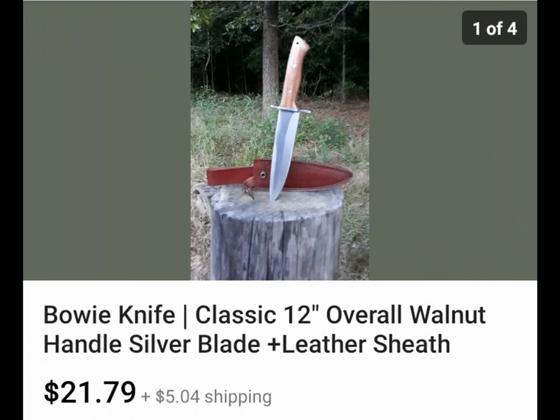Next item is one of these Bowie knives. Sold it for $21.79 with shipping on top. Guy says he wants to buy another one.